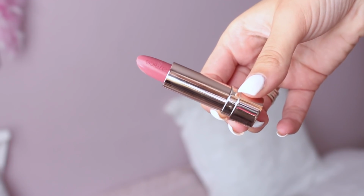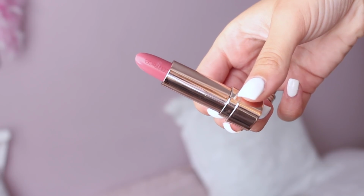The next thing is from Catrice again. This is the Plumping Gel Lipstick. This kind of goes with the lip liner. I got the number 040. I just picked this up because I thought it was a really nice shade. I was in Penney's and we were going somewhere, I can't remember where, and I had no lipstick, so I just went into Penney's and picked up a lipstick.